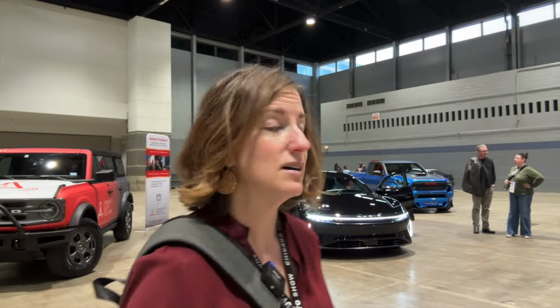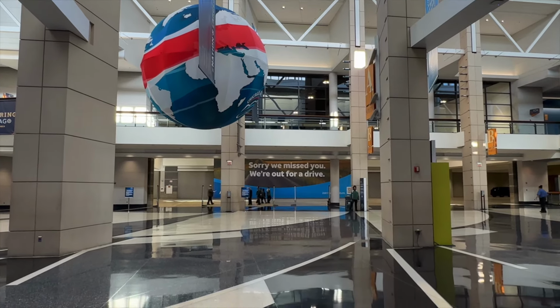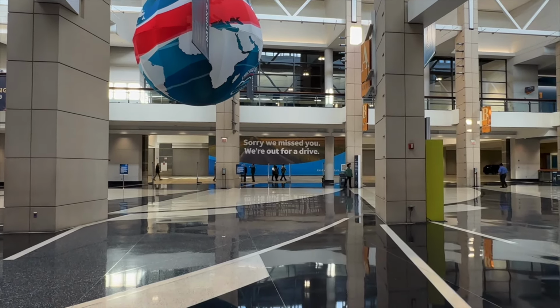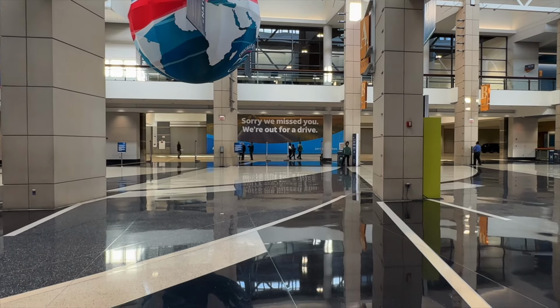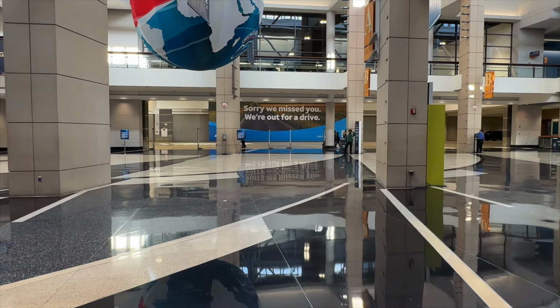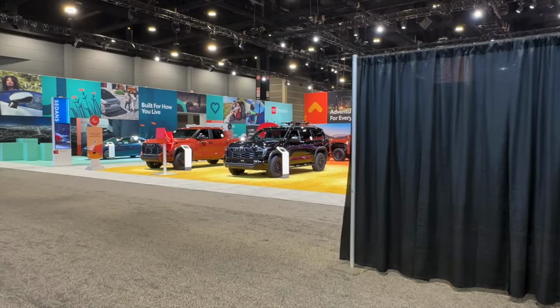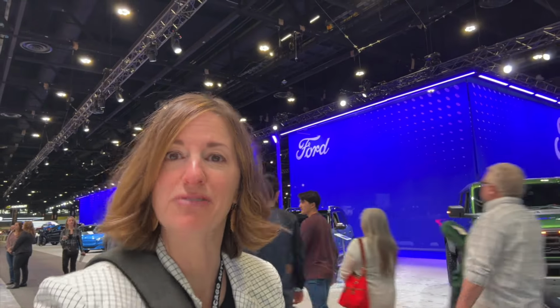This is the time in the Concept and Technology Garage where everyone is hogging all the cars that I want to see. So I'm going to wrap it up here, and then I'm going to take you into the main show. If you look across the Grand Concourse and you see the "Sorry we missed you, we're out for a drive," that's where I was yesterday for the Concept and Technology Garage, and that is normally where half of the auto show is. That area is closed, and you'll find everything right across the hall here, and there's still plenty to see. Thanks for coming back for day 2.